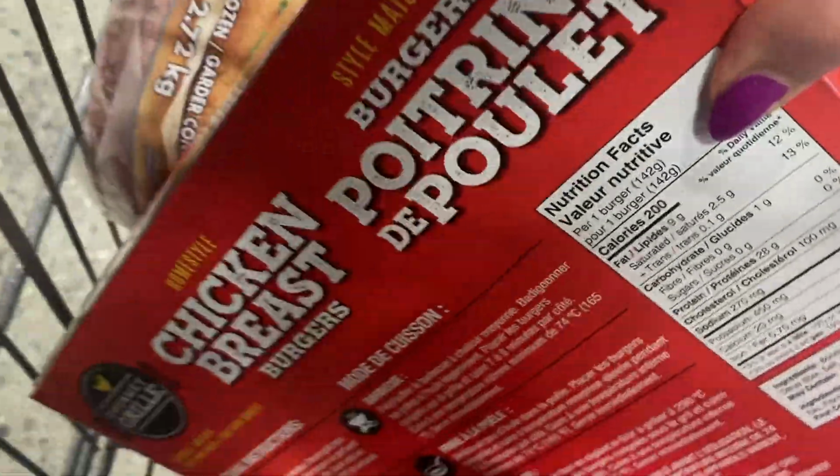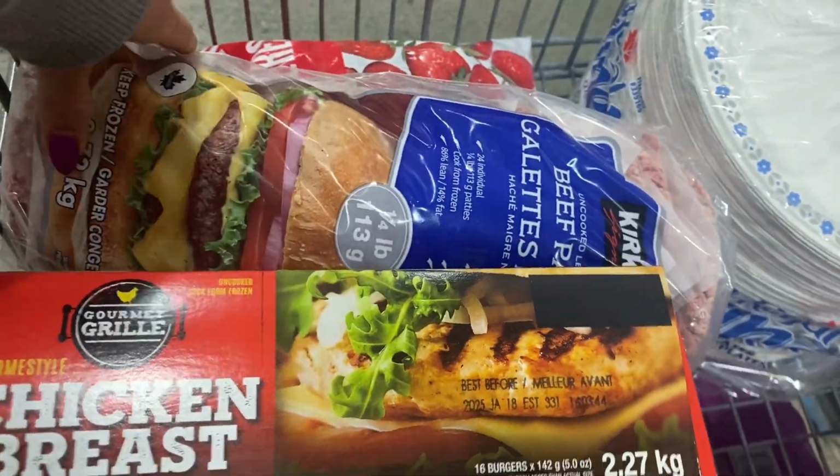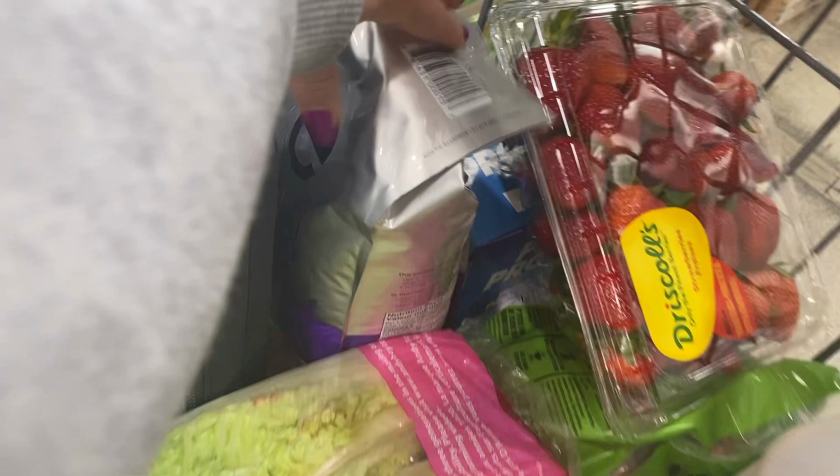Loading up on veggies, and I found these chicken burgers that I was so excited about. They have a good amount of protein and they're not super high in fat, which is always what I'm looking for.